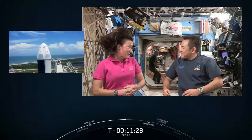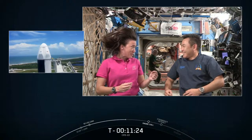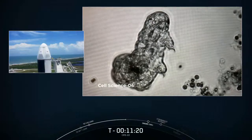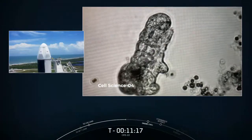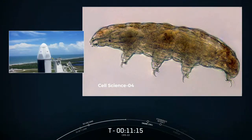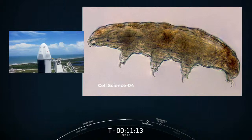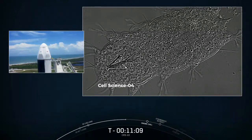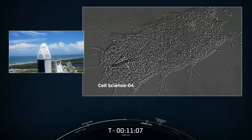You know, I'm excited about the tardigrades. I told you about the water bears, super excited about that. They're little microscopic creatures that can survive in extreme environments. And the Cell Science experiment is looking at what we can see by looking at their genes. How do they survive and adapt to extreme environments? And then the hope is that that information can be used to look at stress factors in humans when we're living in space.